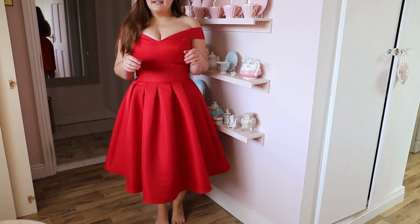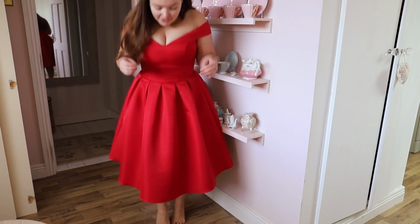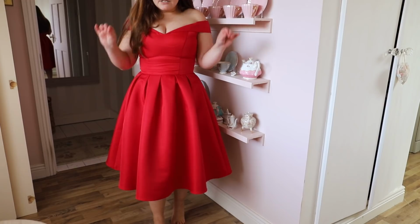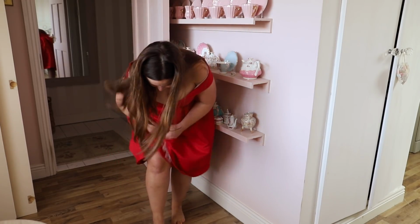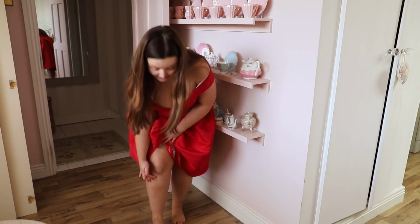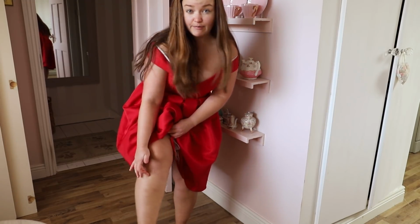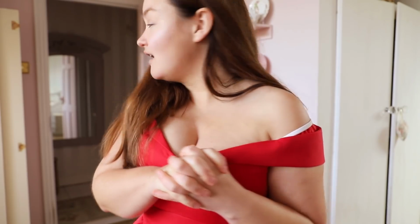But the length is not too bad. I do have little heels to wear, but I think it just needs to come up to just below my knee. When I'm going for length, I try to go for just below the knee. So I think I'm going to take about 2 inches off the length. And don't forget to leave enough for your seam allowance, because if I go too short with this, I'll ruin the ratio. If that makes sense.